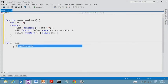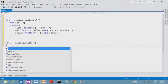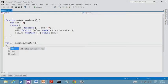I might here then say var a equals makeAccumulator, and now when I say a dot, you see that we now know that there are those 3 methods. I can call them, pass a number, etc. So that's, in a sense, inference going in one direction, where we infer from your code what the types are. But sometimes it goes in the other direction.